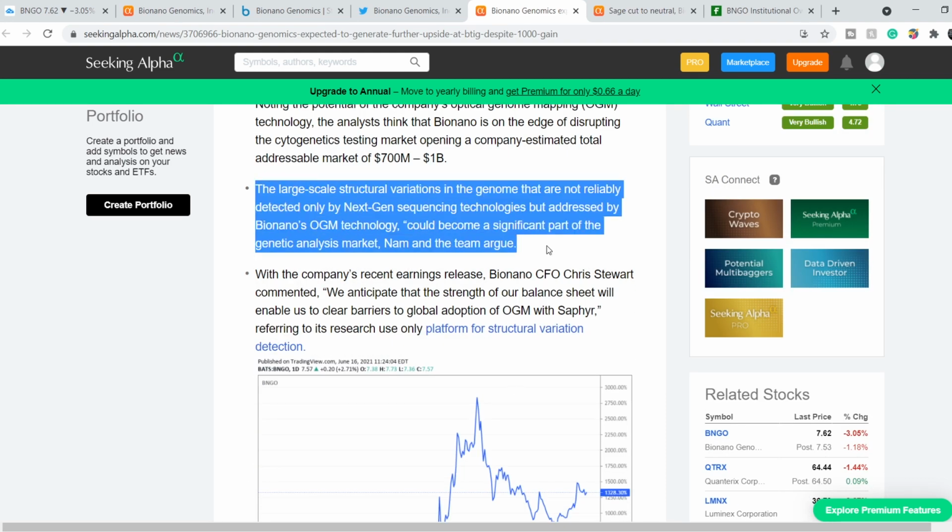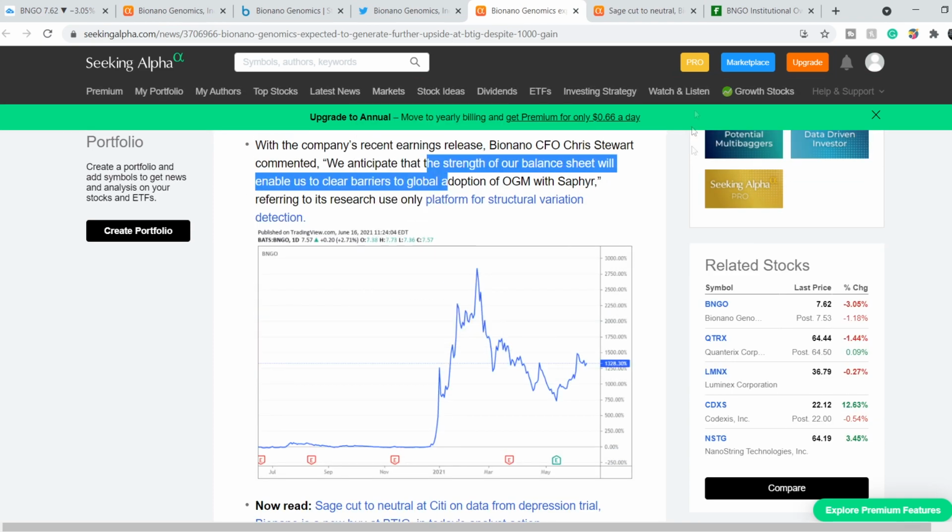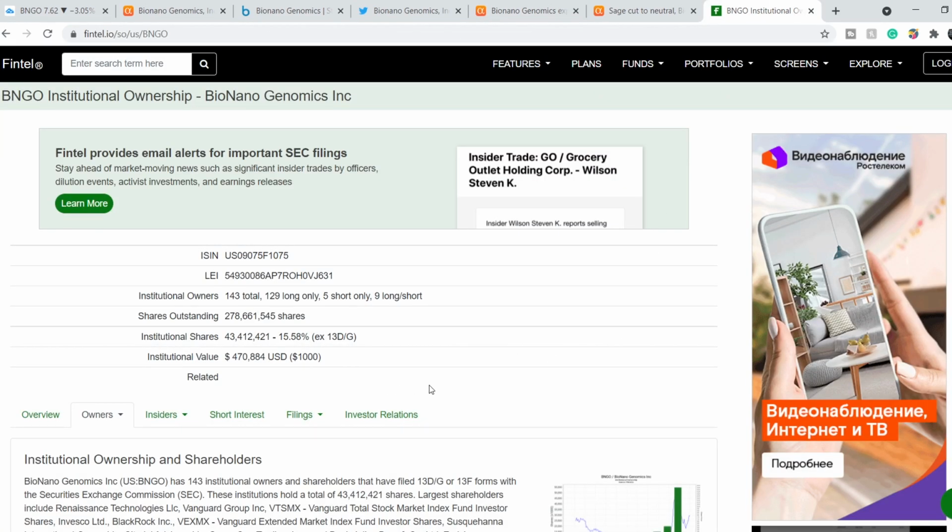The large-scale structural variations in the genome that are not reliably detected only by next-gen sequencing technologies, but addressed by Bionano's OGM technology, could become a significant part of the genetic analysis market, Nam and the team argue. With the company's recent earnings release, Bionano CFO Chris Stewart commented, "We anticipate that the strength of our balance sheet will enable us to clear barriers to global adoption of OGM with Saphyr," referring to its research use-only platform for structural variation detection. And this information leads us to institutional investors.